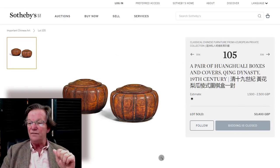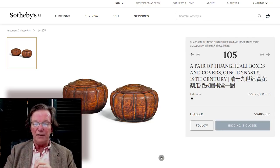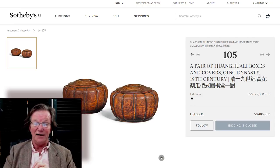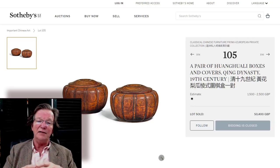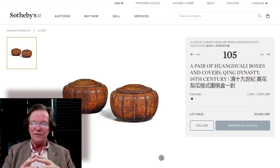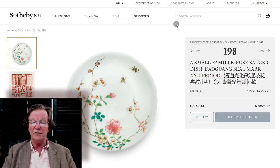And these, again, were for holding chess pieces. And it had a 1,500 to 2,500 pound estimate. And I thought, wow, you can buy it for that. That's a good thing. It ended up selling for 50,000 pounds. Sorry, guys. Or, you know, $65,000 US. But incredibly rare. And again, you're getting back to that furniture and furnishings aspect, which seems to be getting an awful lot of interest from people out there. And these I just thought were great. Just underestimated.